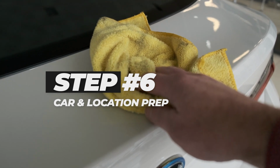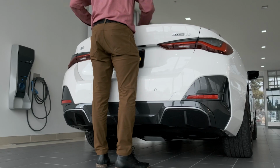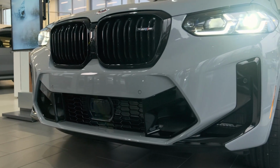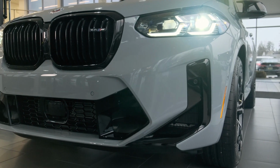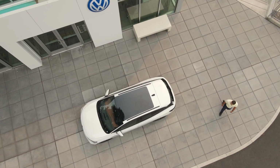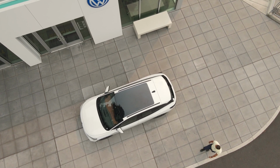The last step before filming is car preparation. You need to make sure that the car looks as good as possible before filming it. This includes washing it or at least wiping it down, removing any obvious marks or dirt. Even when shooting in daylight, make sure you have your headlights on at all times. Also take note of the position of the car and how it's parked relative to the background.